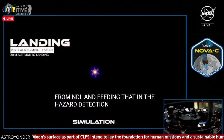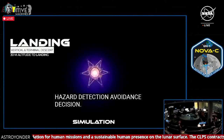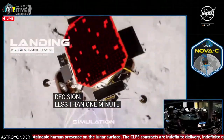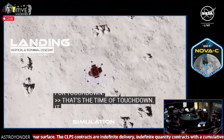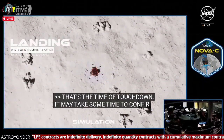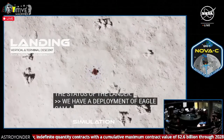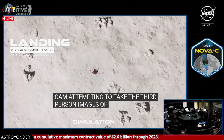That is generally less than 1 minute remaining to touchdown. Less than 1 minute remaining for touchdown. And again, that's the time of touchdown. It may take some time to actually confirm the status of the lander. And in this process, we do have a deployment of Eagle Cam attempting to take the third-person images of Nova-C going down to the lunar surface. We are inside of 1 minute, Gary.